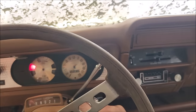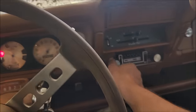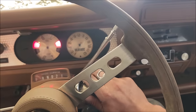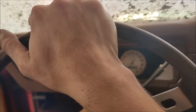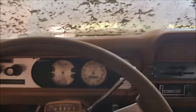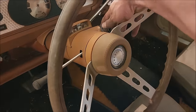Sure cranks good. Oh, our radio does work. I don't think we have any ignition. This is one of those reasons I always verify that kind of stuff, because if I don't, it never works anyway. All right, so we're gonna test all this out here.